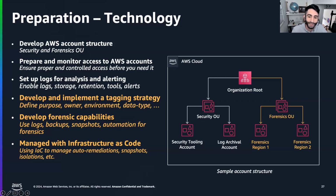We also see ourselves adding a tagging strategy. It's very helpful to be able to rely on complete and accurate tags during an incident. I can't tell you how valuable it is when I have a data classification tag that I can trust, so that I know it was this type of sensitivity of data, and now I know how to triage it from this first step.